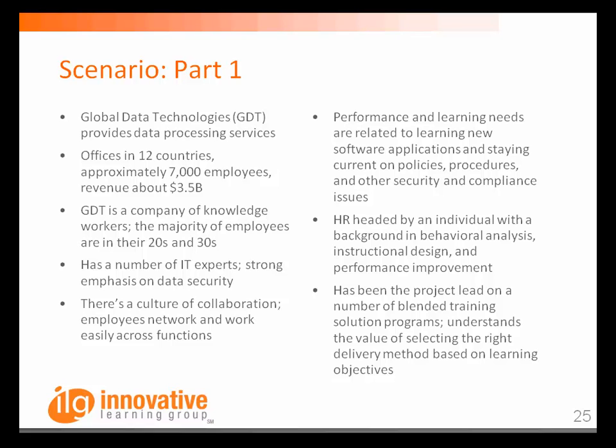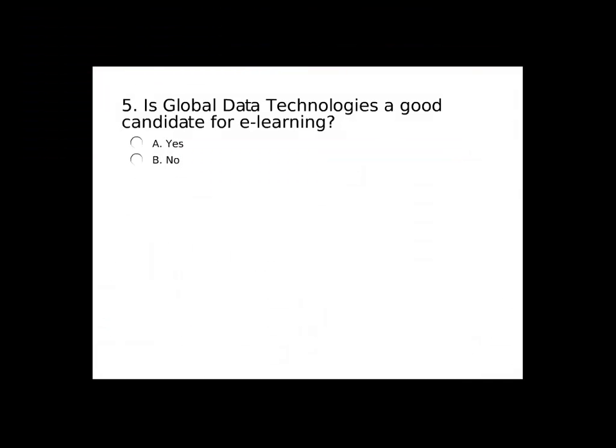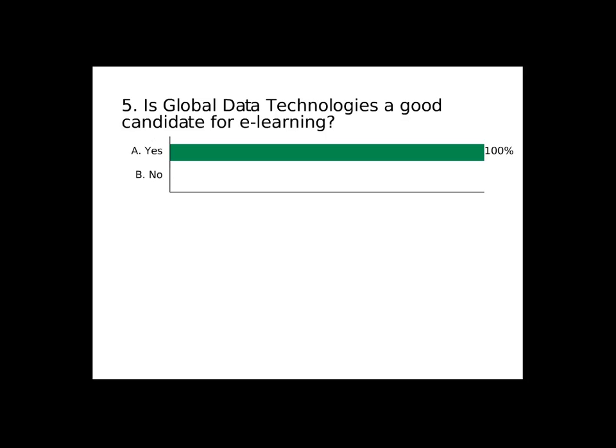Okay, so our polling question is coming up. Is Global Data Technologies a good candidate for e-learning? Yes or no? Make your selection. The responses are coming in. Flip back and look at the scenario if you need to.